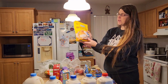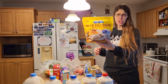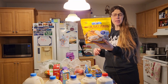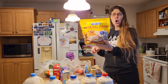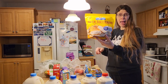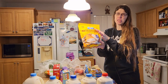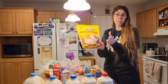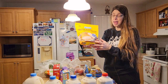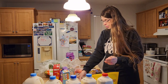I snagged some more fish for my husband. He loves Gordon's beer battered fish. And this was $4.99 this week. It was a coupon that you needed to clip on the website or the app. And it was limit 5, so I figured I'd go ahead and snag this for him. He does really like this brand. Again, at Meijer, this is $7 regular price, and of course, at my Kroger, it's like $9. I'm not gonna pay that price, but $5, yeah, we'll go ahead and get that.